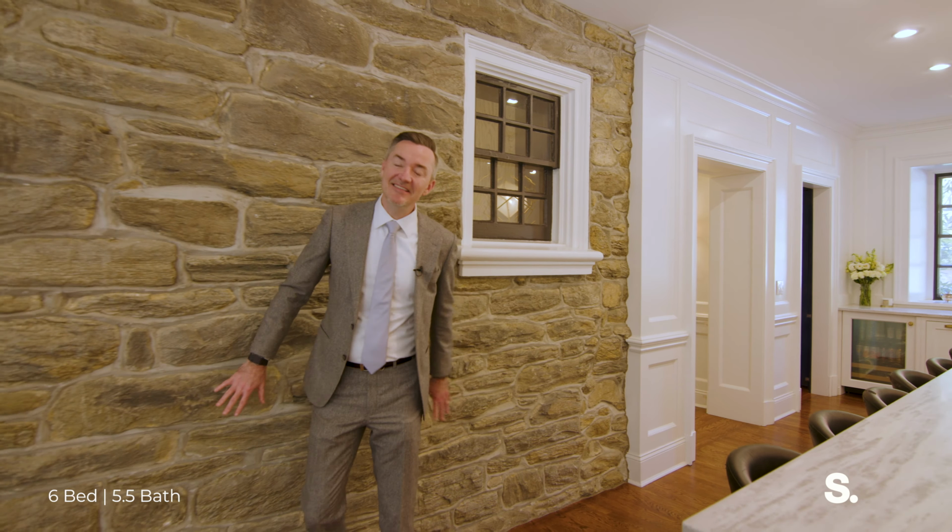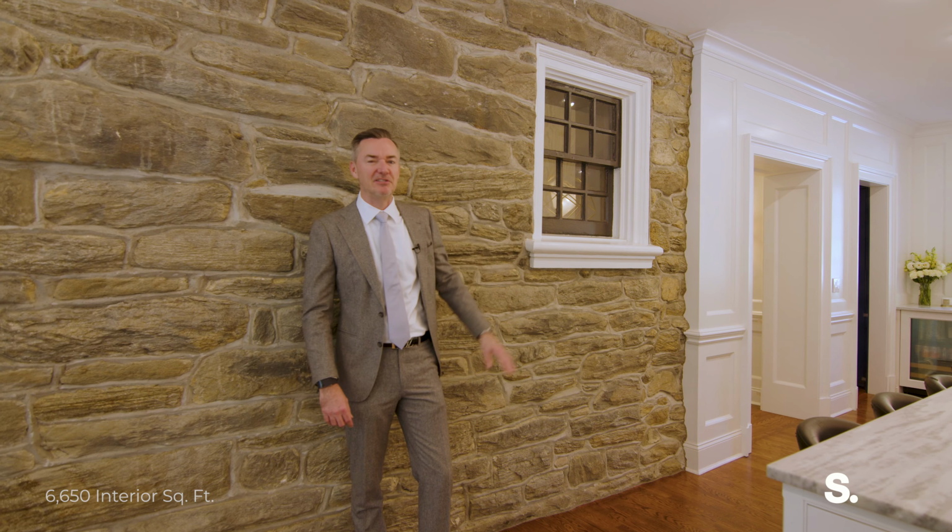If you love accent walls, then you are going to love this. This is the original stone exterior from 1908, complete with the windows so you can look into the dining room just on the other side.